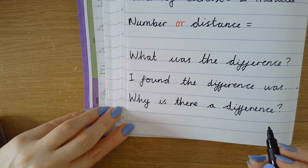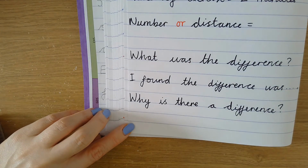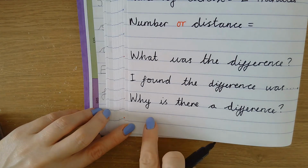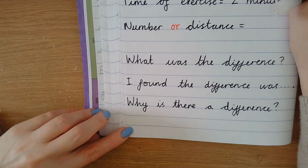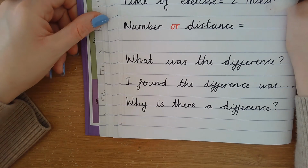There was a difference because, and what we should find in our results is that after eating a banana, we had more energy, more carbohydrates, so more energy to exercise with a better pace than before. But if you didn't find that, then that's okay. That's still a valid result.